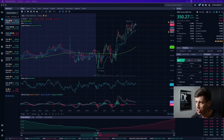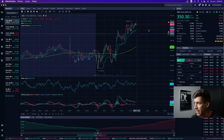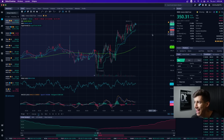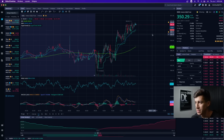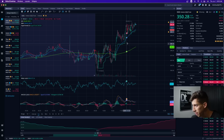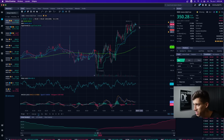Let me go ahead and start sharing my screen so you guys can see exactly what it is that I'm looking at. This is NASDAQ. Just wanted to follow up after the U.S. debt ceiling deal was passed by the House. Market is up. It didn't open up that way. It opened up break even, but then overall market began to indicate signs of an uptrend.